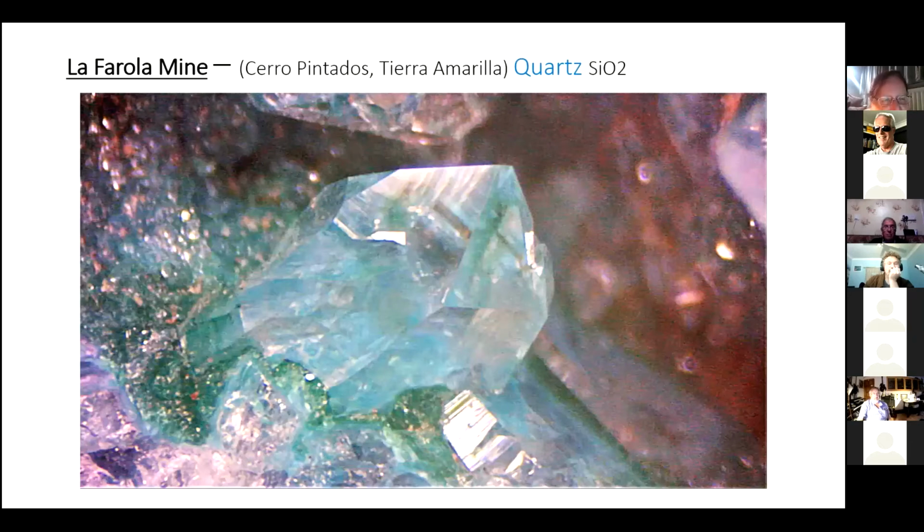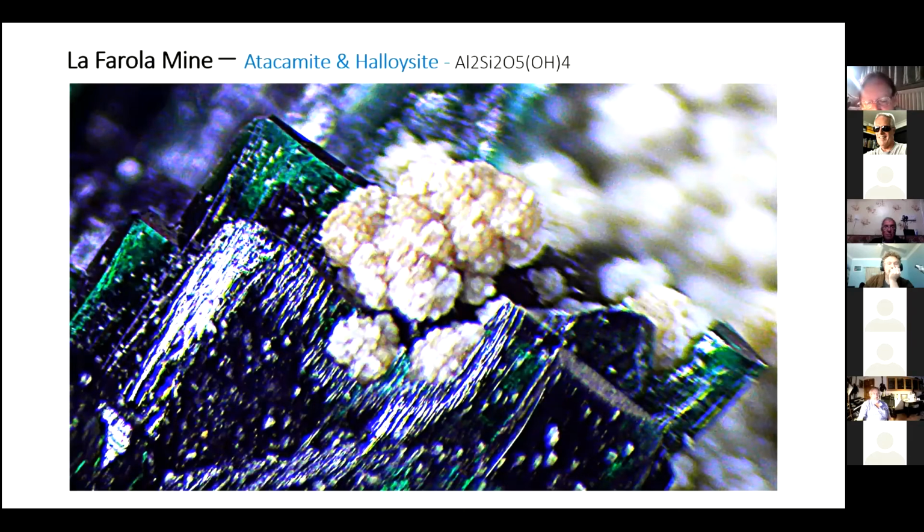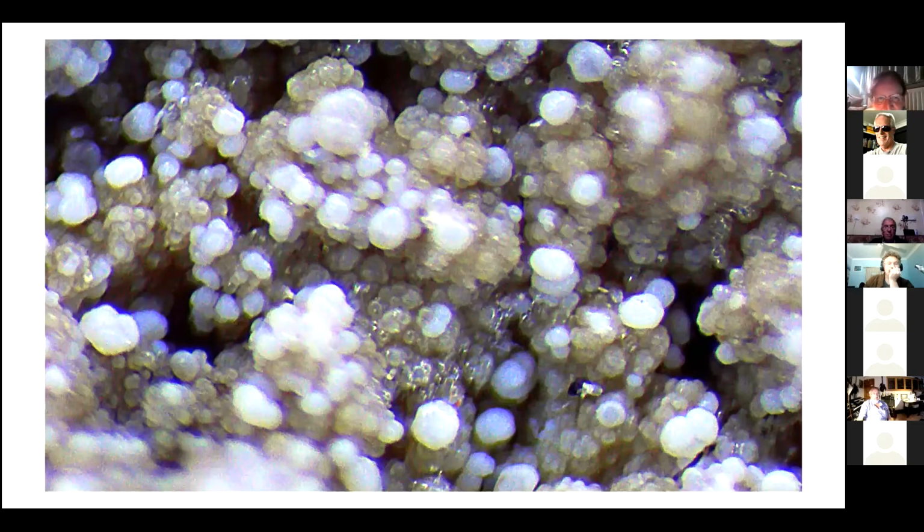One of the famous mines that produce specimens is the Farola mine, which is at Cerro Pintados in the Tierra Amarilla area. Here are crystals of quartz infilled with some chrysocolla. Probably more famous it is for the atacamite, here at its best, that forms these starburst aggregates of crystals, both hand and microcrystal. Here's some more atacamite with halloysite. Halloysite is an aluminium silicate. Here there are two different generations. Quite a spacey type of image.